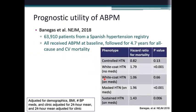But this study went 1 step further and classified people according to the blood pressure phenotypes that I've already mentioned: masked hypertension, white coat hypertension, and then sustained and controlled hypertension. The data was interesting in that what previously was felt to be a very benign condition, white coat hypertension, was in this study associated with a 79% increased risk of all-cause and cardiovascular mortality over the study follow-up. But only if you weren't treated with medications at baseline. If you were a treated patient and you had a major white coat effect, your outcomes were the same as if you were normotensive.